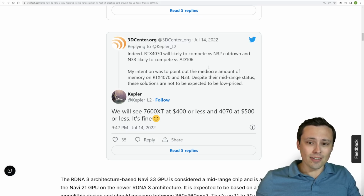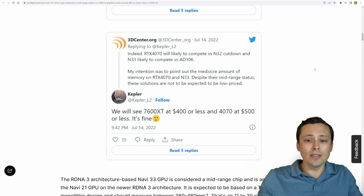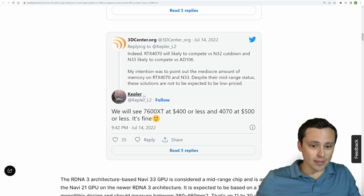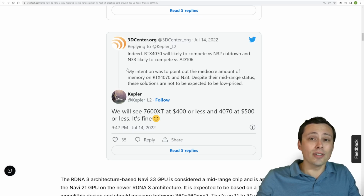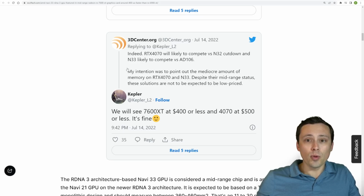Now, if you're lost in all of these, like I said, N32s and AD106s and all of that, those are just the code names, the model numbers for the GPU dies that will be used to produce the actual GPU models. So a Navi 31 is going to be the best RDNA 3 Radeon 7000 series graphics card. The Navi 32 would be a cut down one. Navi 33 would be cut down from there. Now, within each of those, each one can get cut down more.